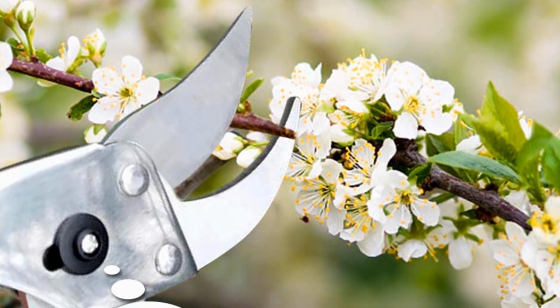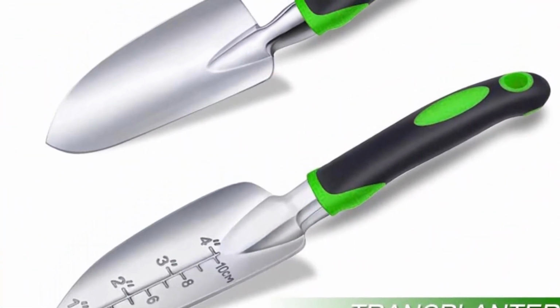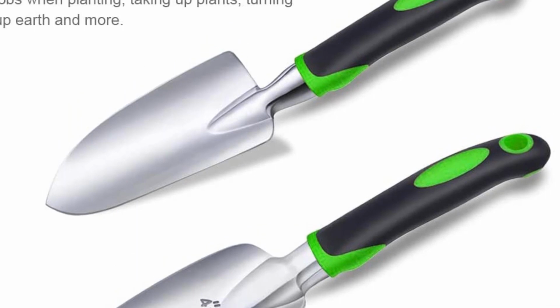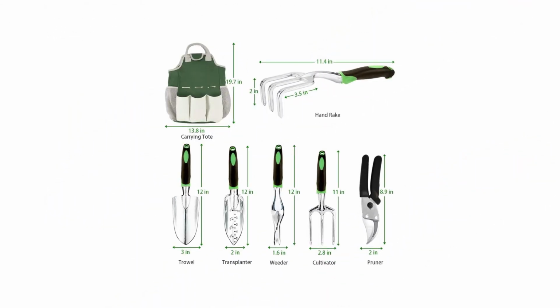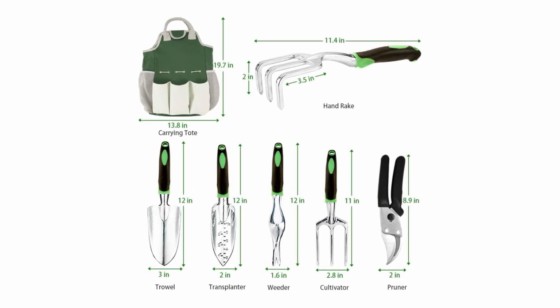Pros: 83 pieces of garden tools for a variety of tasks. Heavy-duty aluminum construction for durability. Gardening gifts tools for men and women. Ideal for outdoor gardening. Cons: high price point. Only available in green color.